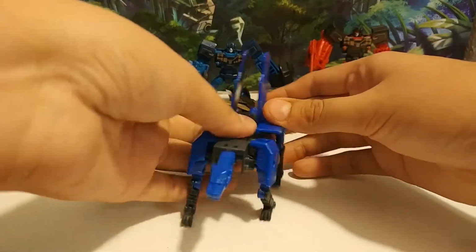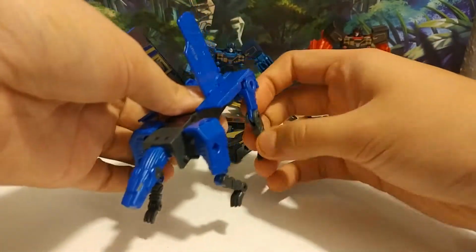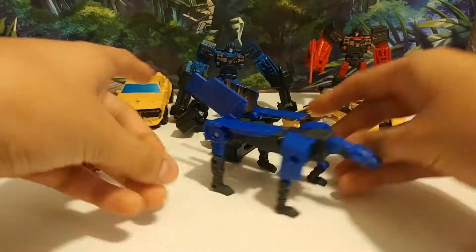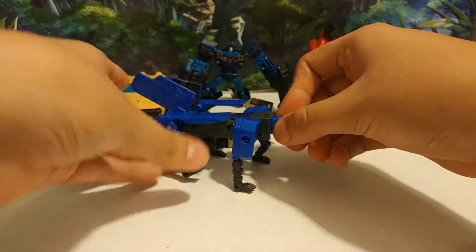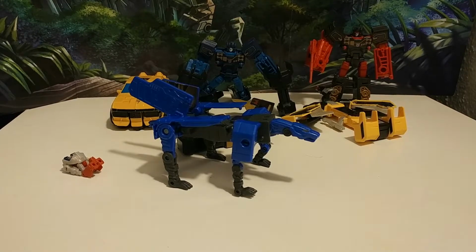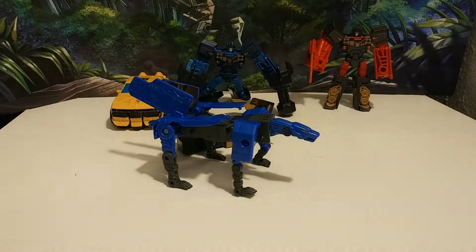Hellback. Yes. H-E double hockey sticks. Hell. That kind of hell. Here he is in his robot mode. I'm sorry if anybody below the age of 10 is watching, or anybody else. Sorry for saying that word. If I offended you, there you go. Oh no, Houndfell.